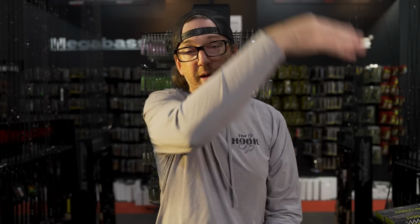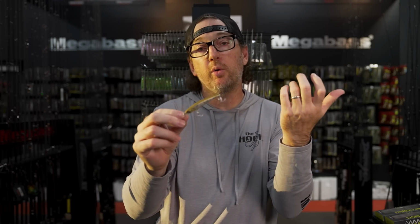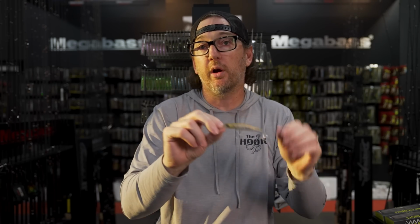So you're going to give it a couple jerks, and sometimes it's going to go left and right. Sometimes you're going to give it a couple jerks, it's going to go up and down or right and up, right? So it's super erratic, just like a minnow would be in the water trying to escape, where it just has this ability to move really fast and you're not even sure how it moved that way. This is kind of the same way.